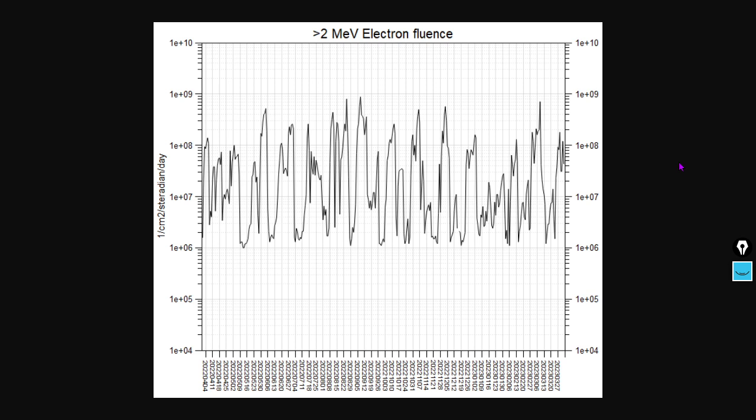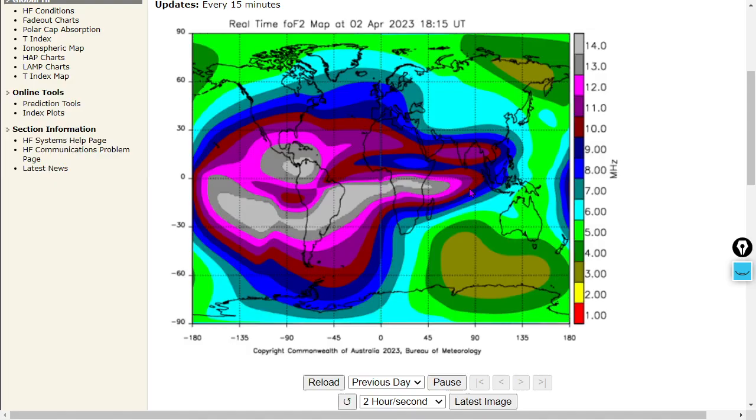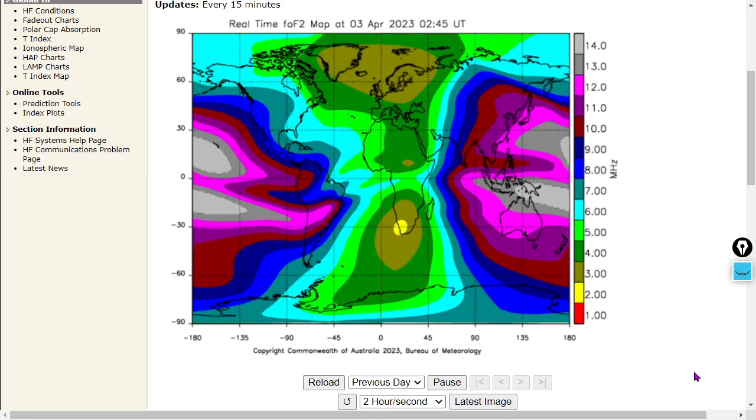So let's take a look at the one-year graph. There's the one-year graph to put all of that in context. We're sort of at the high end here of the operating range. And let's take a look at the layer of the ionosphere where the electron flux is measured, the F layer, which is located at 300 kilometers of altitude. Here's the vibrational frequency in megahertz. Millions of vibrations per second.